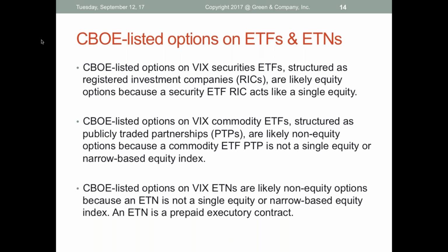CBOE listed options on VIX securities, ETFs structured as registered investment companies, RICs, are likely equity options because the ETF RIC acts like a single equity. So the brokers get this right because in general, most brokers are treating the options on the volatility ETFs and ETNs as ETF stock, as an equity. And they are right for the RIC. But most of these ETFs are not RICs.